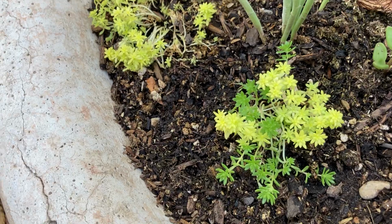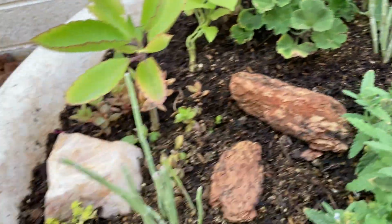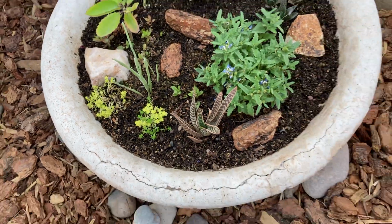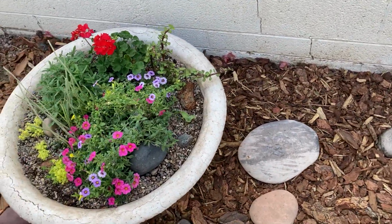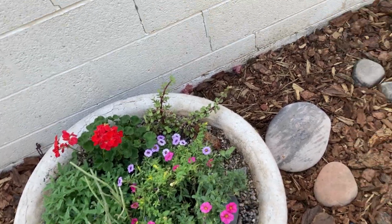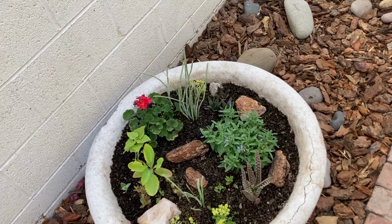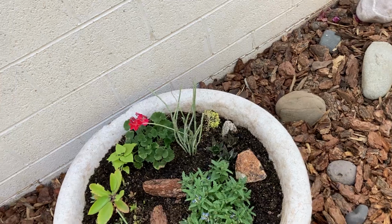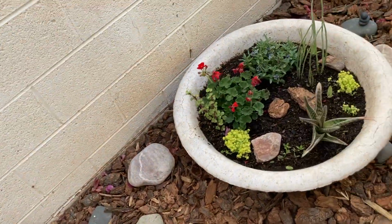These little guys are just kind of struggling. This one's looking good, that one's struggling, that one's struggling, so I may replace those today. The doctor did not want me to put these pebbles as a dressing on the other one. She likes the dirt showing. And, you know, hopefully all of this stuff will get grown in soon, and it'll look good. And we are going to be adding more plants.